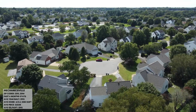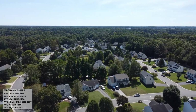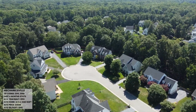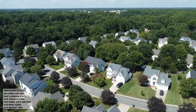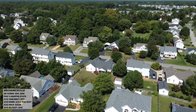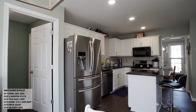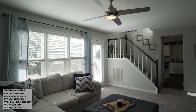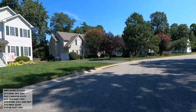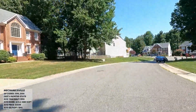The Mechanicsville area is the value play for north of the river, and while it might not win first place in any one category, it does provide a good blend of compromise that is worth exploring if your budget is restrictive. The average price per square foot of $192 is the second lowest of this video, and the average sold price for Mechanicsville is the lowest, coming in at $423,000 for an almost 2,300 square foot home with 4 bedrooms and 2.5 bathrooms with an average year built of 1990. There are some beautiful neighborhoods that I absolutely love in Mechanicsville, including Ash Creek, Kings Charter, and Milestone.